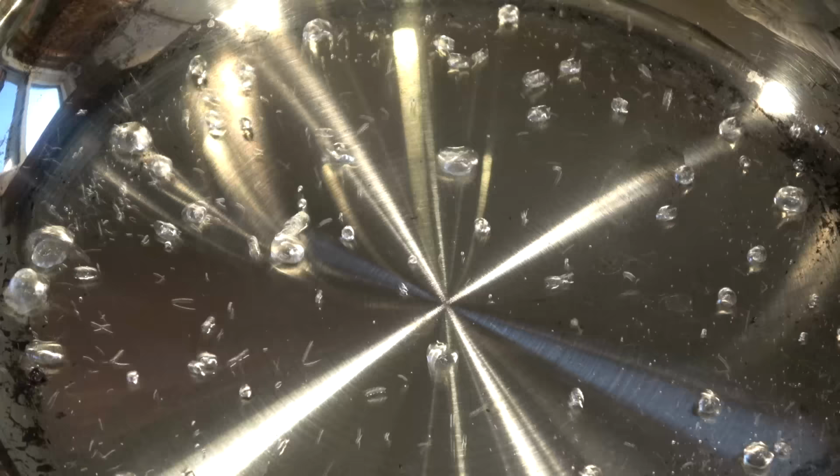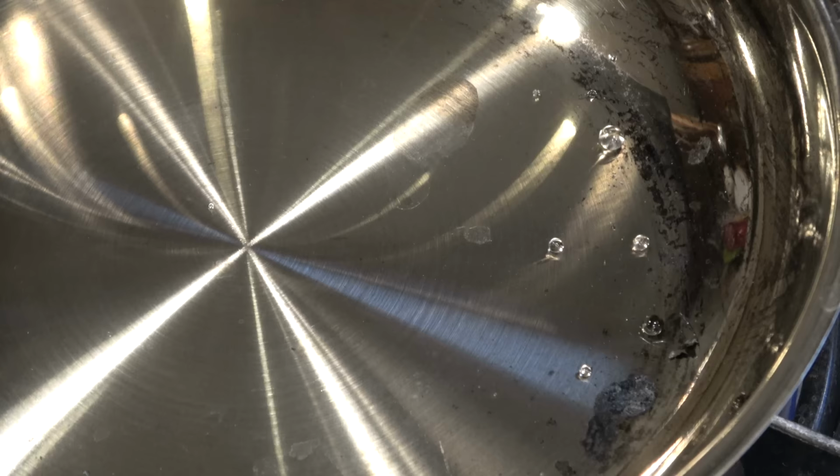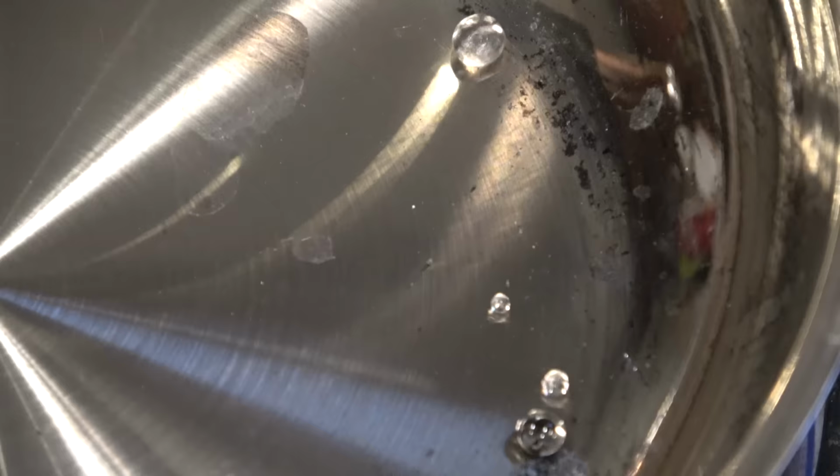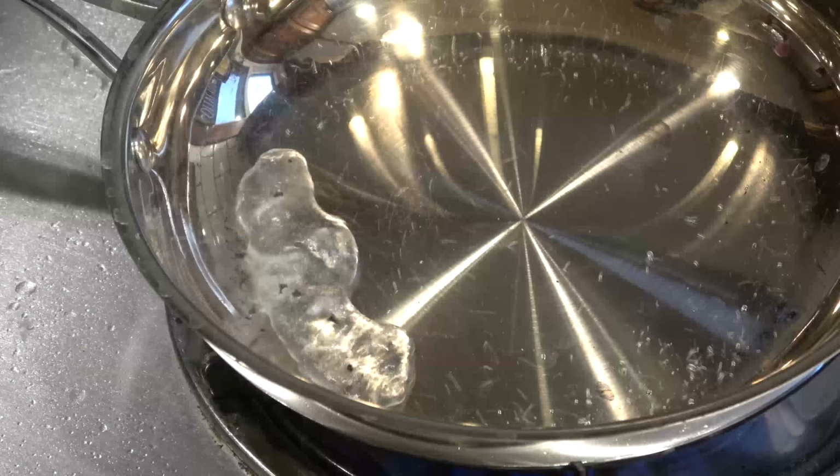Whoa. Would you look at that? Look at that. I'm witnessing some UFH2Os, unidentified flying water. That's crazy. Whoa. Look at that. Look at that guy. It's hovering. Would you look at that, folks? Okay. All right. Science is cool.